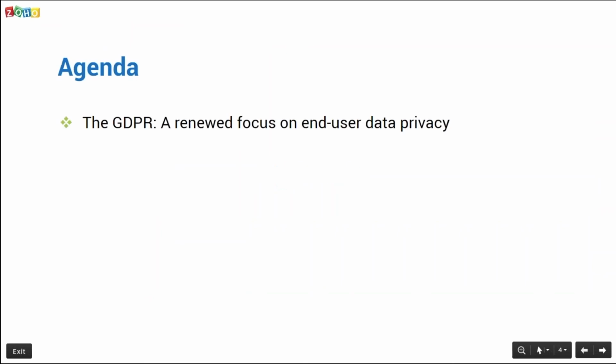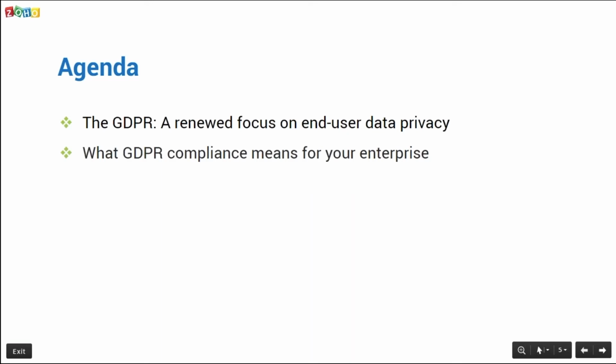Now, without any further ado, let's take a quick look at the agenda for today. We will start off by understanding the GDPR, focusing on how it came into being, what it constitutes, and how it brings about a renewed focus on end-user data privacy. After this, we will focus on what GDPR compliance means for your enterprise and the steps you need to take towards achieving it. This includes the adoption of an endpoint management solution.